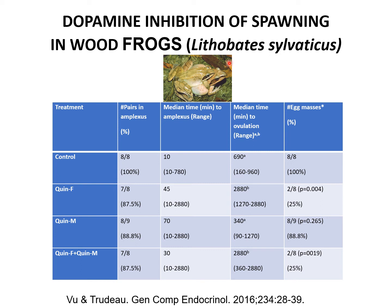I would like to talk about another example, the opposite of the leopard frog. This animal, the wood frog, breeds very easily. So we can use it as a model to show a little bit more about dopaminergic inhibition. So wood frogs in the breeding season, they're explosive breeders. In the lab, if you put male and female together, in a few minutes or a few seconds even, they go into amplexus.